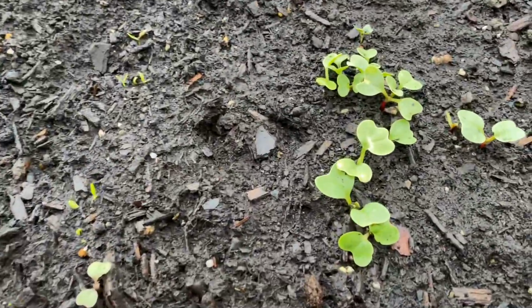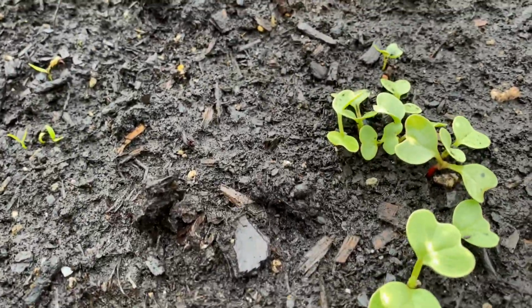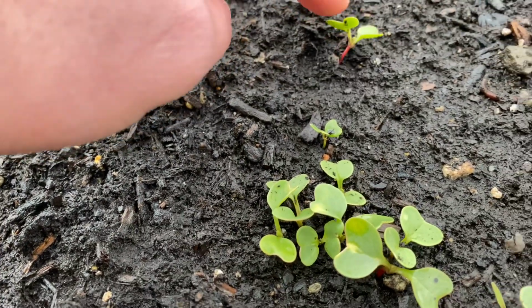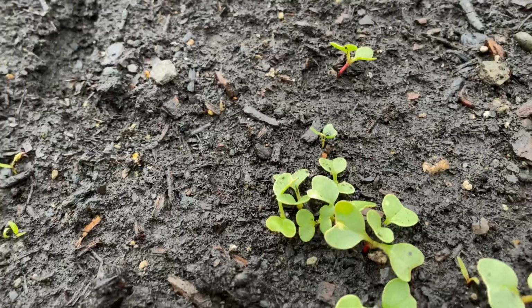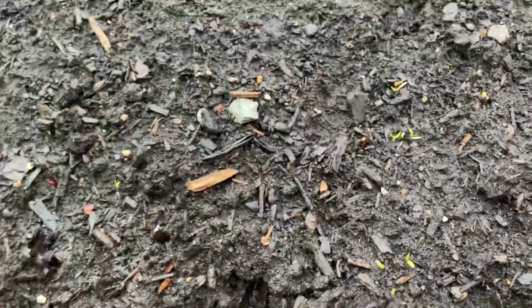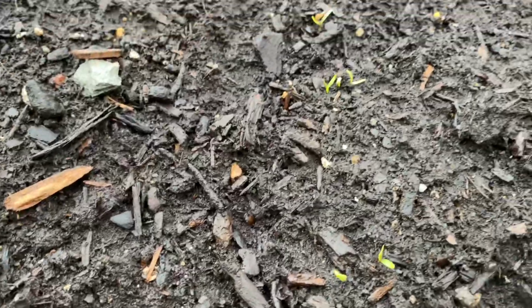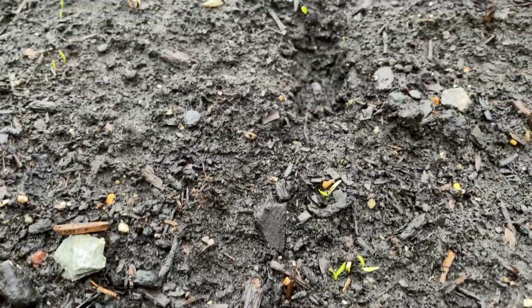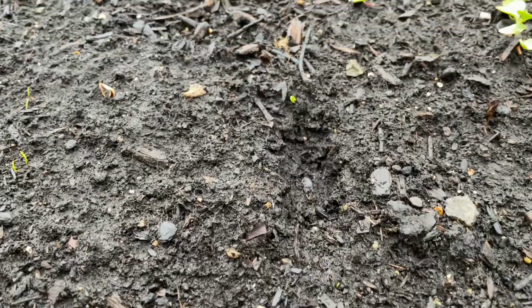Here I got my radishes, and as you can see, they're forming already, and it's so exciting. They got their little root growing. I'm very excited about that. Here I got some lettuce planted. I guess it's coming up, but it's taking a long time.